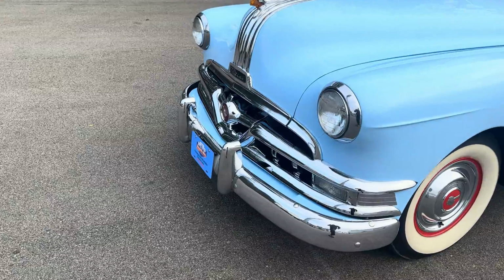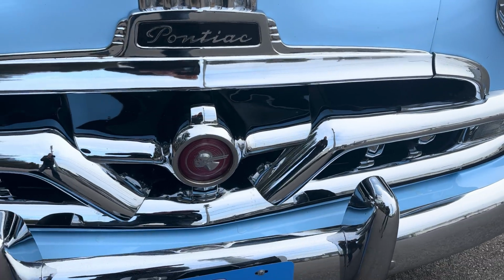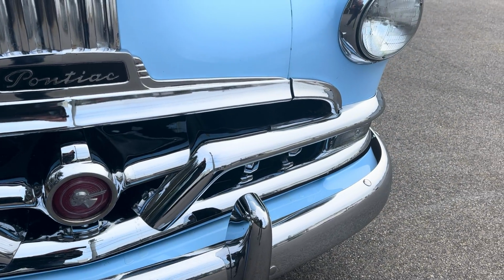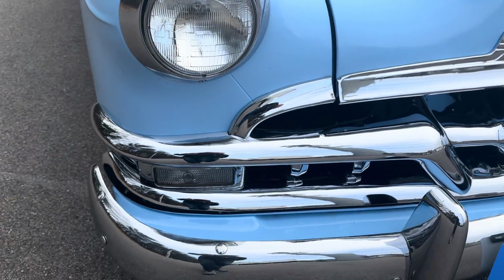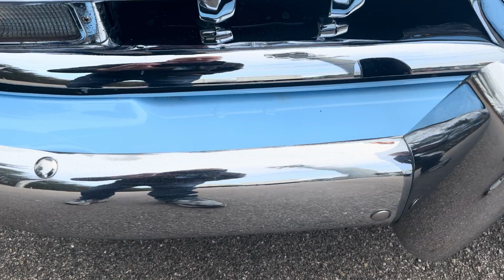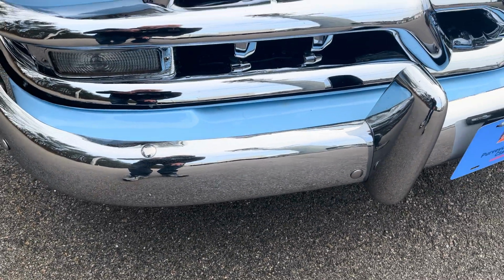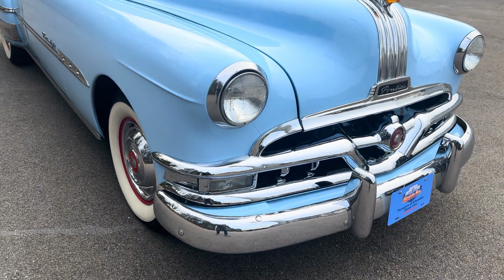As we talk about the chrome, I'm going to mention before I forget that a lot of rechroming was done on this car during its restoration, including that very intricate grille. That has all been re-chromed. And if any of you know how expensive it is to have chrome re-chromed these days, you will appreciate the effort and the expense that went into re-chroming that grille. It is absolutely beautiful. The bumpers on the car, both front and rear, appear to be original, with just some very, very minor etching across the top surfaces of both the front and rear bumper, as you can see there. Very minor, certainly acceptable for a 70-year-old bumper, I would say for sure.